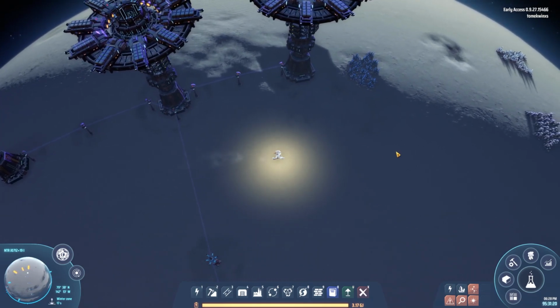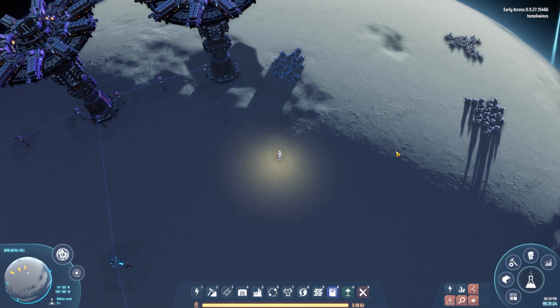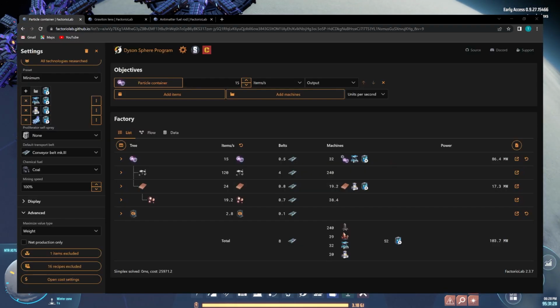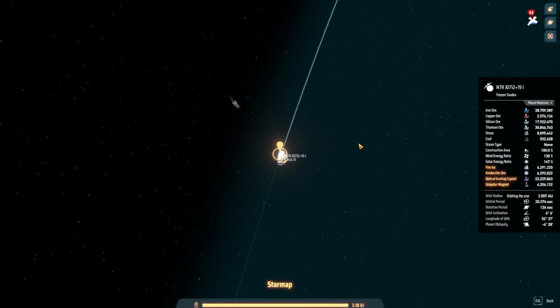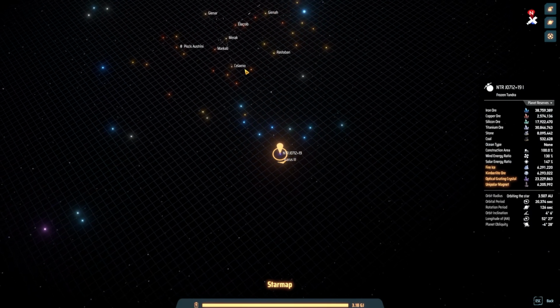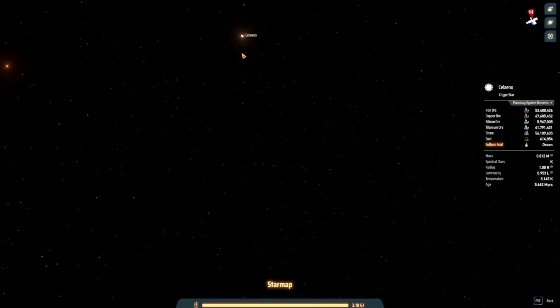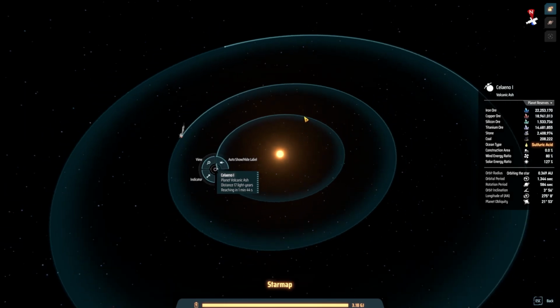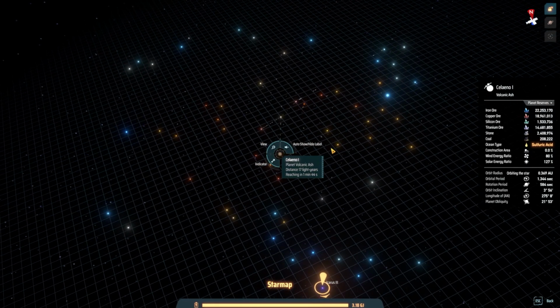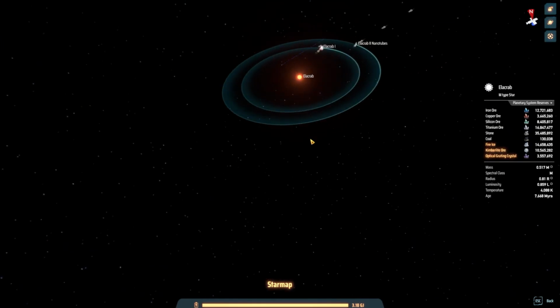So what we need to do is bring up the Factorio lab, and we are looking to automate 15 particle containers every second, and we're going to use the extra product, not the speed up, but extra product. So I think we're going to head back to, is it Ela Crab, I think? I think it's Ela Crab. Let me take a look here. No, we're going to head over to... Yeah, I think it's Ela Crab.